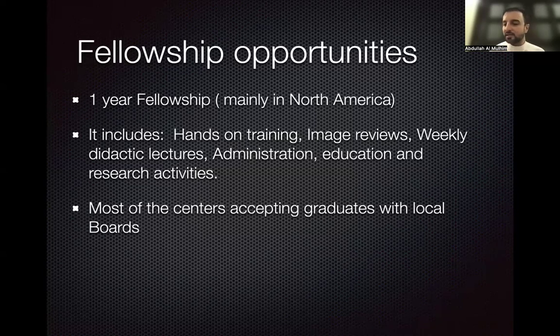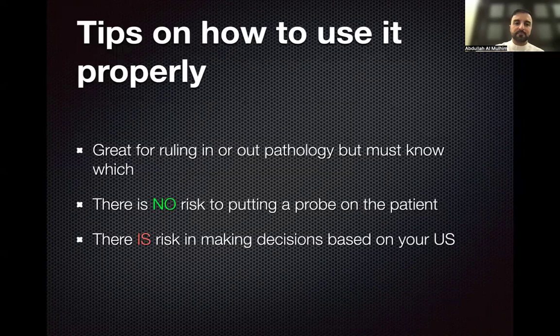It will start as a standalone fellowship, inshallah, in emergency medicine or in emergency ultrasound. Hopefully by 2026 or 2027, after finishing all the administrative things, we will accept some fellows, inshallah. Most of the centers in North America accept graduates with local boards, regardless of your background, whether it's a Saudi board, Egyptian board, Arab board, any kind of board they are accepting.